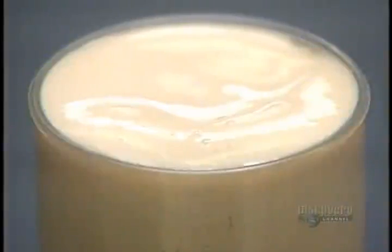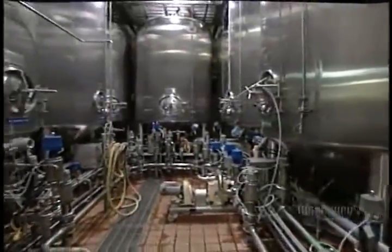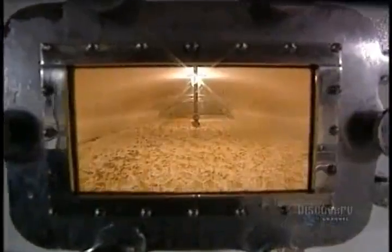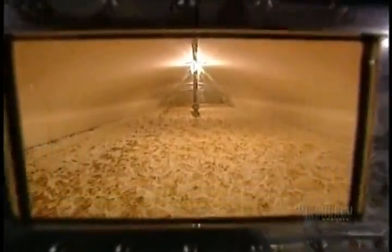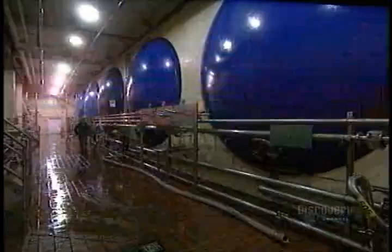This foam indicates that fermentation has begun, and sugars will now transform into alcohol. Each fermentation tank is computer controlled to maintain a specific temperature. During fermentation, chemical reactions create the scum that we see.